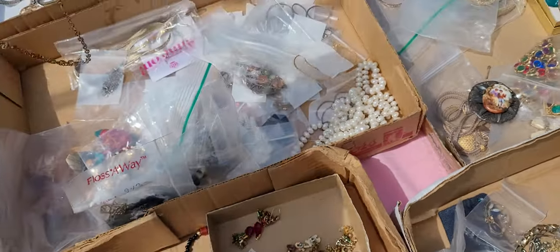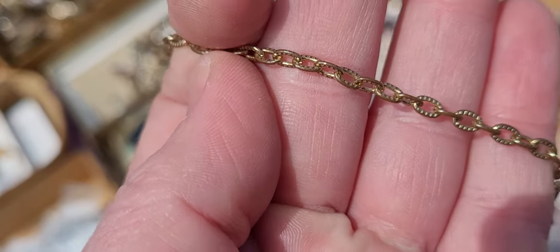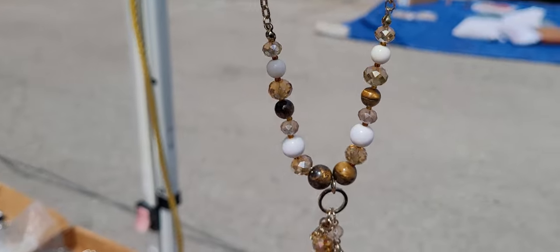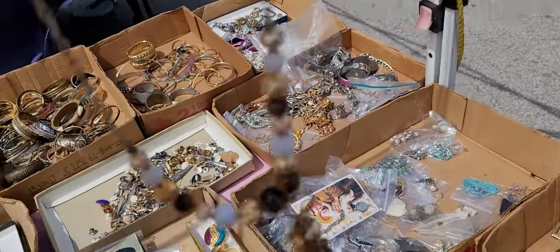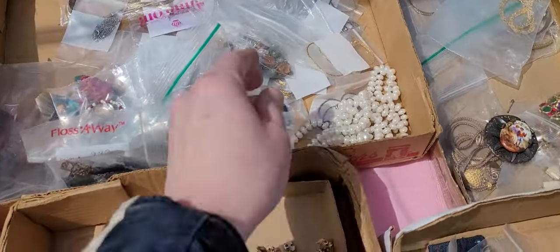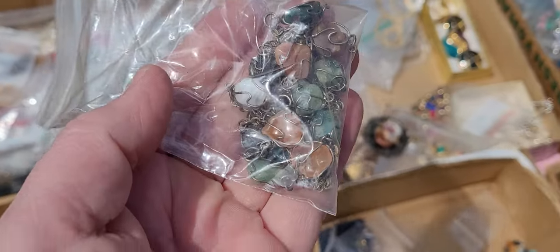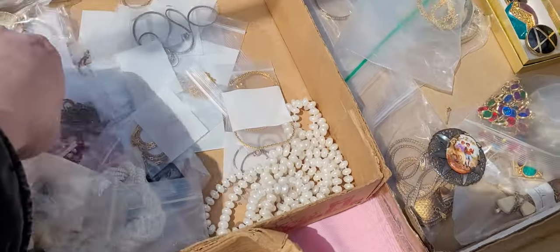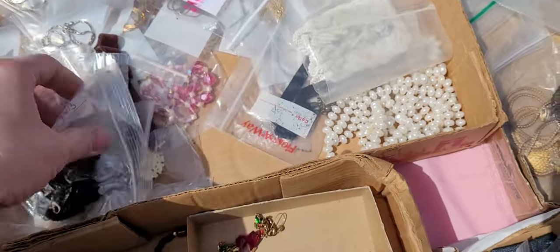So look at this necklace here. It's a little bit faded, but I like that. It's tiger eye. That's unusual. So I'm getting that one. I like this too. All of these stones. That's probably a necklace. I've had this before, and I'm gonna have it again. I can't wait. I'm excited.